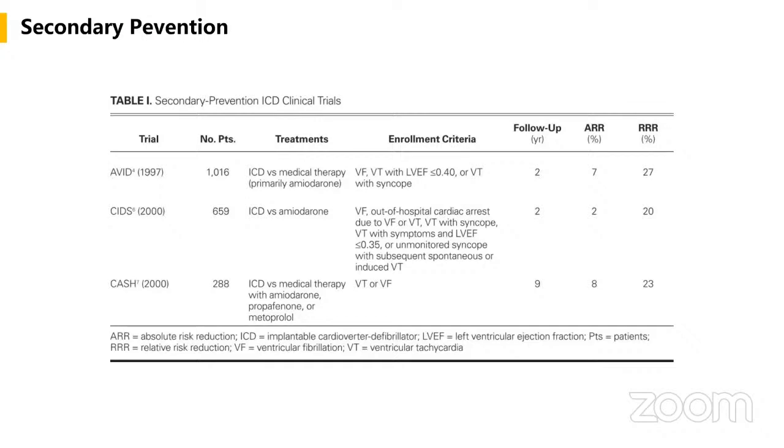Here, as we see, the results show a significant survival benefit of ICD, with an absolute reduction of death of 7% and a relative risk reduction of 27%. The second study we have is CIDS, the Canadian Implantable Defibrillator Study. It was published in 2000. Patients included those with out-of-hospital cardiac arrest due to ventricular fibrillation, ventricular tachycardia with syncope, or ventricular tachycardia with symptoms and left ventricular ejection fraction less than or equal to 35%, or unmonitored syncope with subsequent spontaneous or induced ventricular tachycardia.